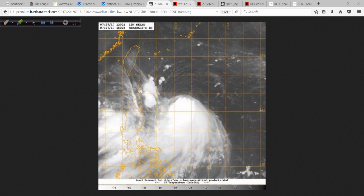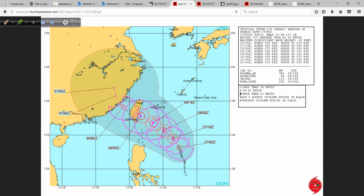And in fact, this is forecast to head towards Taiwan. And if we look at the tracks and the information here from the Joint Typhoon Warning Center, the peak here is 80 knots, so only about 90 miles per hour with gusts to over 100 knots. And that's it. We're not seeing any of these 130, 140, 150 knots like we've seen in years past.